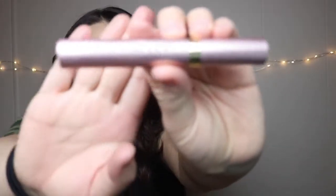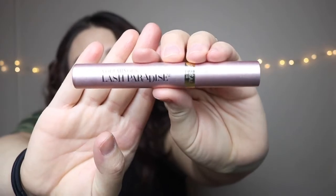I have 2 mascaras I want to talk about. First one is by L'Oreal, and this is the L'Oreal Luminous Lash Paradise mascara. This recently just came out actually, and I really like it. People say it's a dupe for the Too Faced Better Than Sex mascara. I have never tried that.